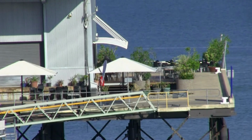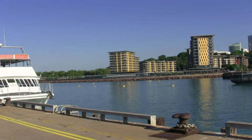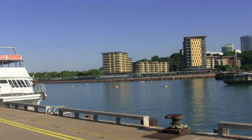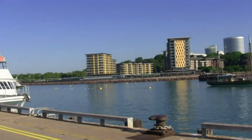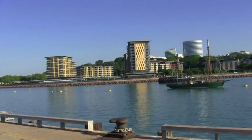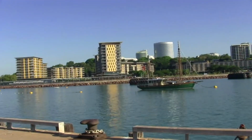We came to Darwin many years ago, but since then they've built all these beautiful apartments as part of the new waterfront. Katie and myself were absolutely astounded by the changes that Darwin has gone through.